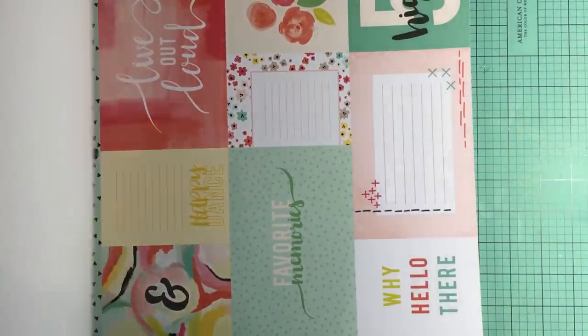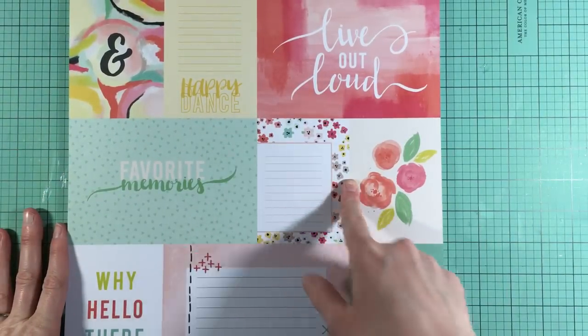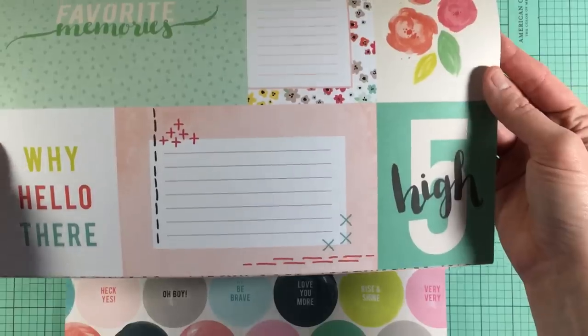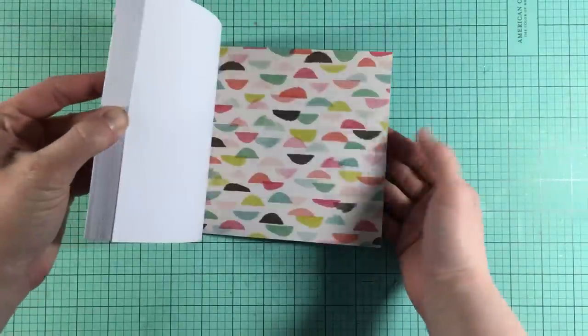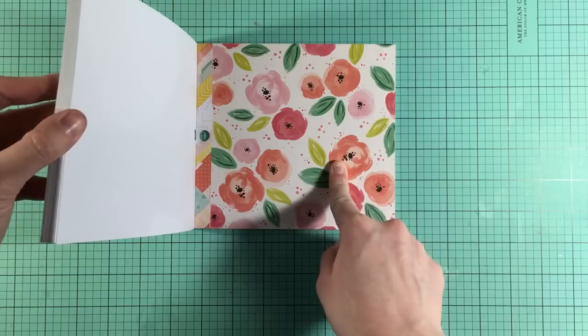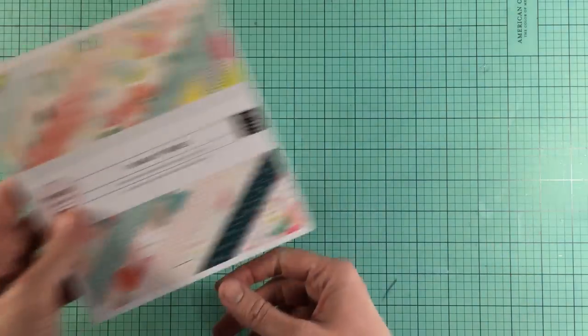Triangles. I love a good triangle paper. Here's the cut aparts. So it's got 3x4s and 4x6s. Really, really pretty. And then it repeats. So you get two of each pattern. And then I also picked up the 6x6 paper pad, and it's the same patterns, just kind of shrunken down. Oh my god, the floral is even cuter when it's small. Oh my gosh, I love it, love it, love it.